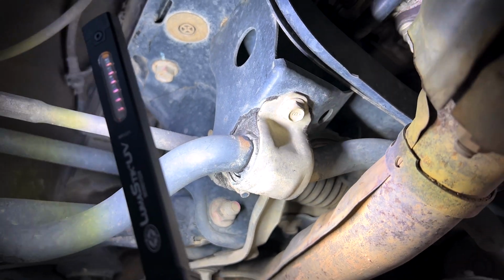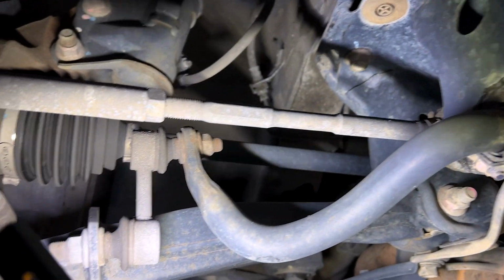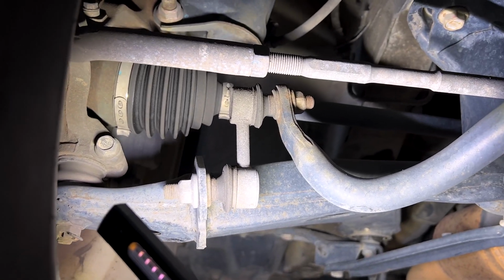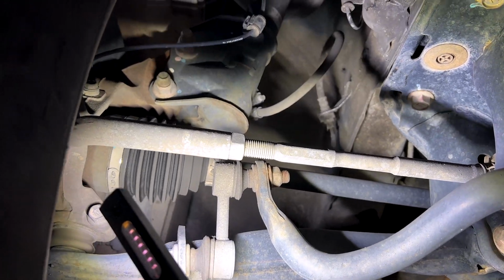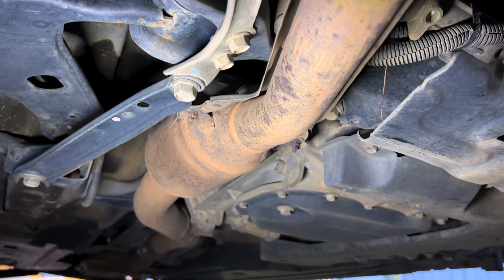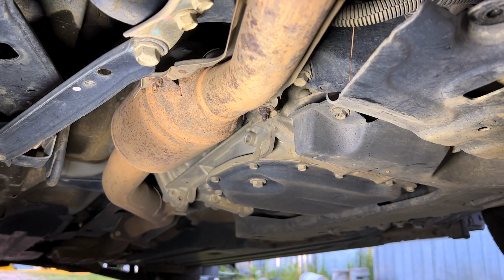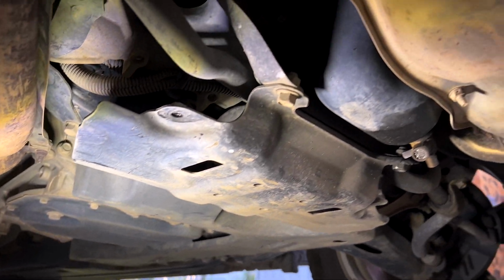Sway bar bushings look a little bit long in the tooth, and we'll get the pry bar out and check the ball joints and all that. During the test drive, I did hear some clicking from one of the front axles, so we probably got an outer CV joint that is on its way out. But other than that, everything looks really, really good under here.